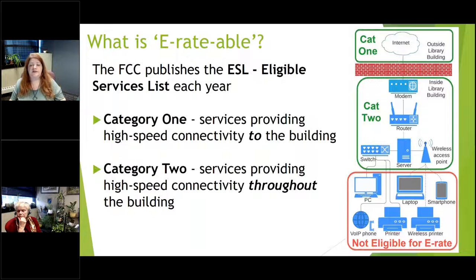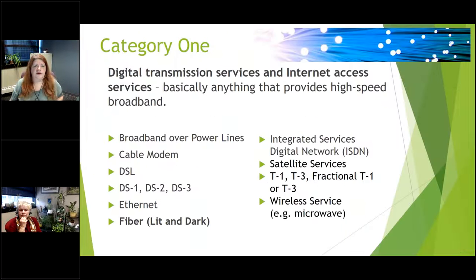Your end user devices, your laptops, your PCs, your printers, those are not E-rate eligible. Not the devices. E-rate is all about the service, getting it to your building and making it work, the internet service. So just a quick overview. Category 1 is these kind of things: digital transmission, anything that provides high-speed broadband to your building, DSL, cable, fiber, which we may be working towards, any way you can get it to your building.